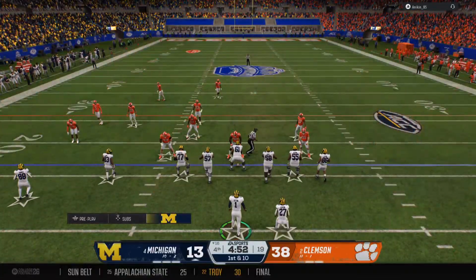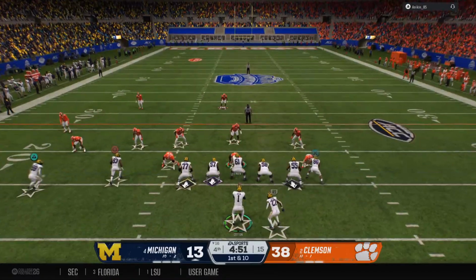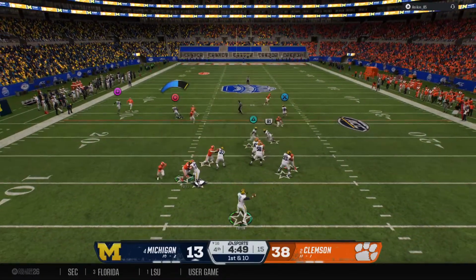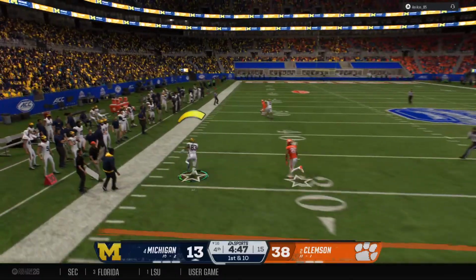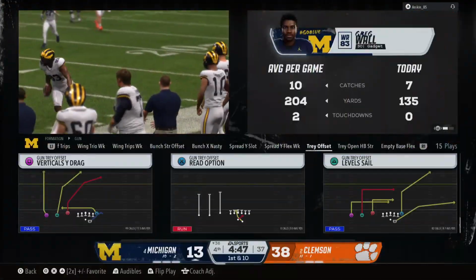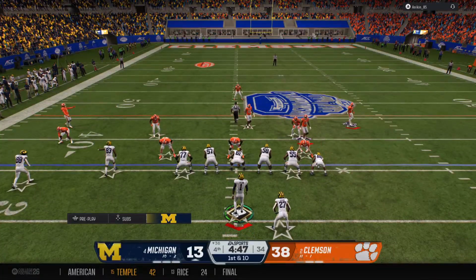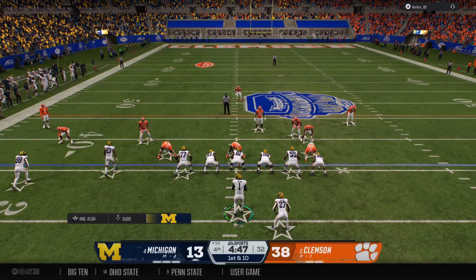And the Wolverines offense is back on the field. Looking to throw it on first down. Lets it fly to the wideout. Catch made down the left side, an explosive play. Oh, and he hits out of bounds after a really nice gain there. So quickly all the way up to the 36 and it's first down.